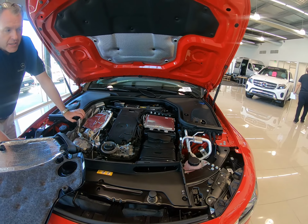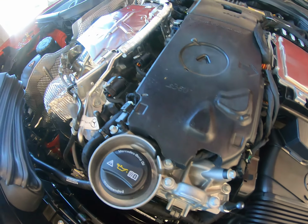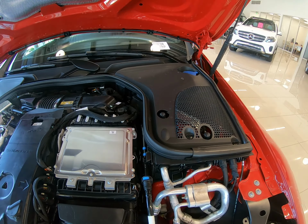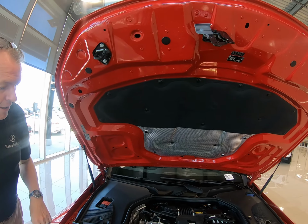Of course, the inline 6 technology is fewer parts, very smooth operation. So we've got double bulkheads here. Of course, we'll have an elliptical bulkhead up there, high strength steel in the hinges, multi-point connections here, so that we can use all of this material to help hold the structure together.